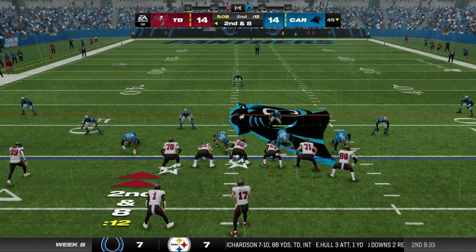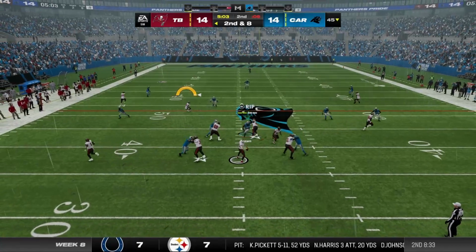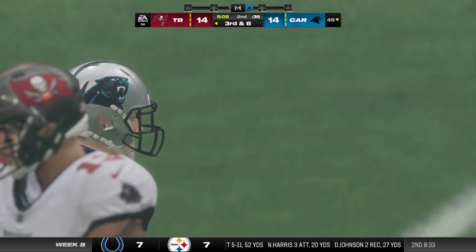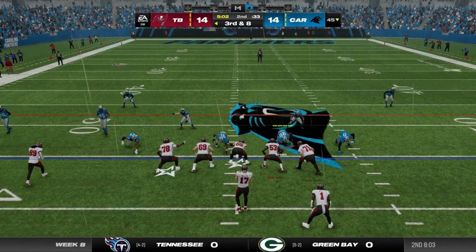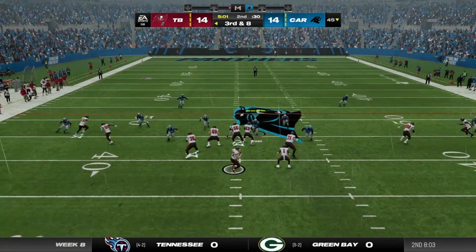Second and 8 at the 45 now for Tampa. This is incomplete, broken up by Schultz, intended for Chenault. Third and 8 now. Excellent defense so far by Carolina. Can they force the fourth down?